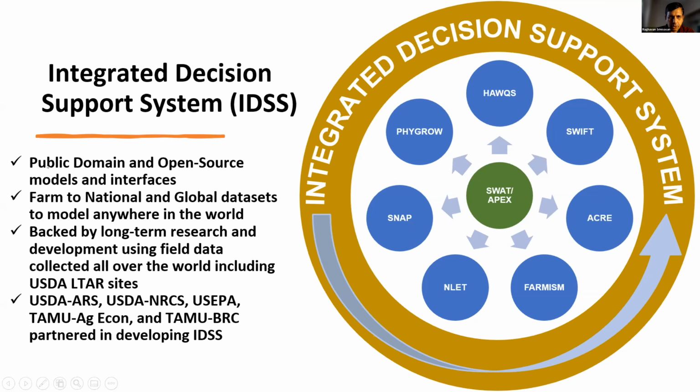But just to give you a background, all our models are public domain and open source. All the tools and technology that we develop are always kept on the open source platform. And the data sets extend all the way from local to pretty much global. So if anybody wants to model any part of the world, they would have access to the data through our website, whatever is readily available today.